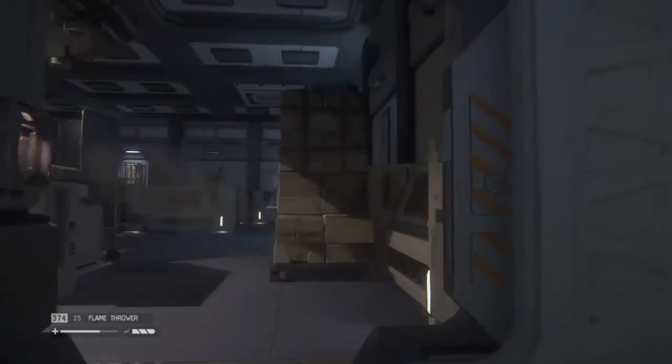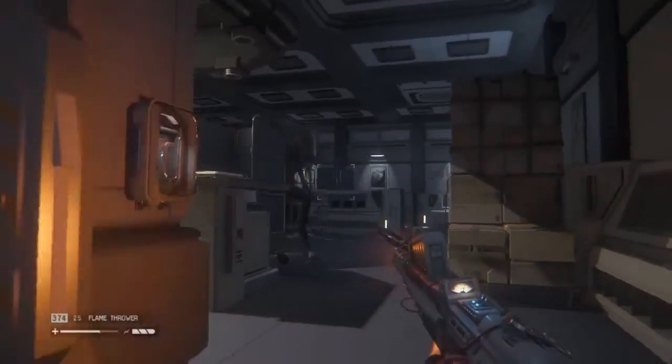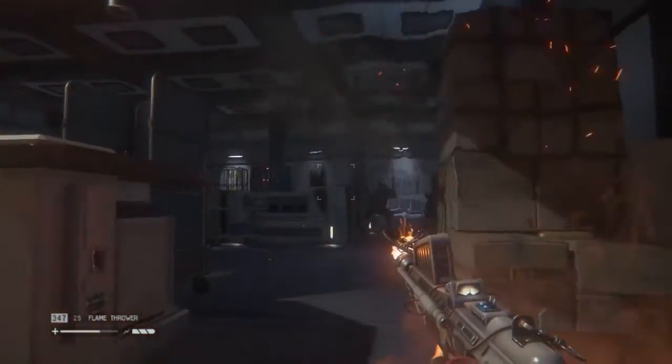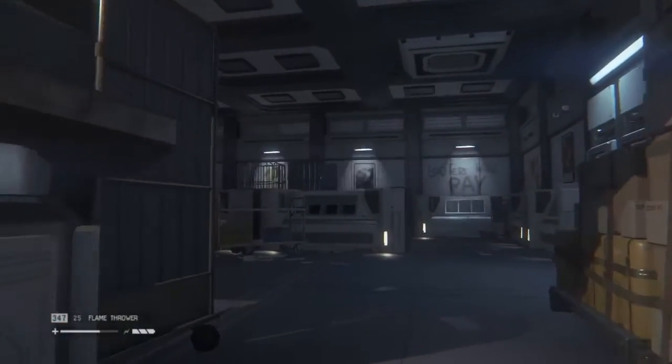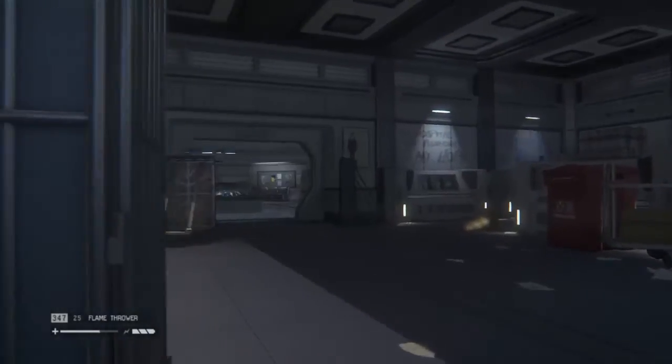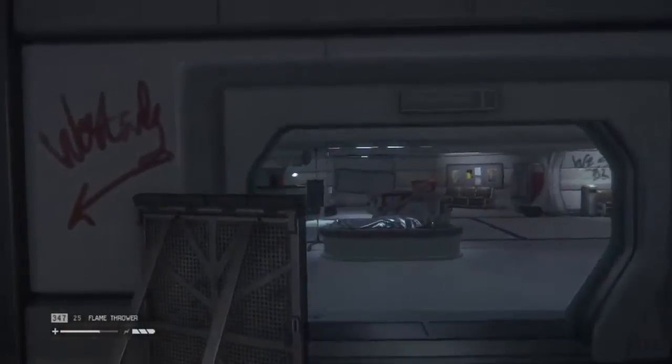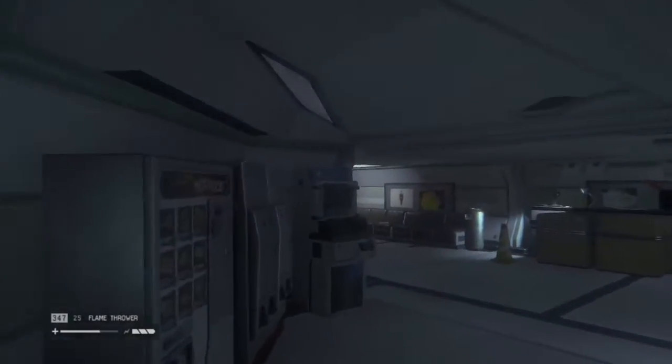Still jumping at doors. Oh, fuck. Is he coming? Go, go. That's not what I wanted. I didn't want to walk around the door and find an alien there. All right, we kind of have to get out of here, right? If he's there, we got to go. We got to go.